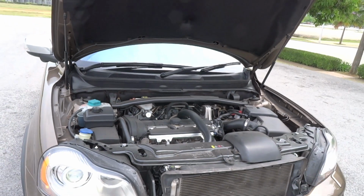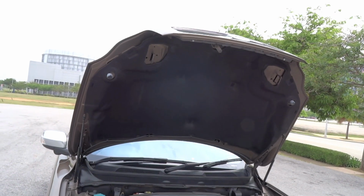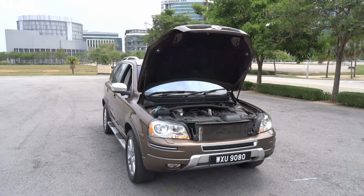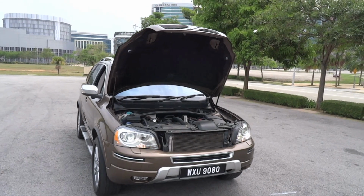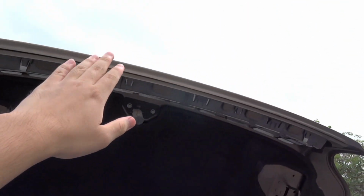With a fuel tank that carries 80 litres of petrol, the XC90 T5 has a combined fuel consumption of 11.4 litres per 100 km, and it produces 268 grams of carbon dioxide per kilometre. This XC90 features an electronic all-wheel drive system with instant traction.